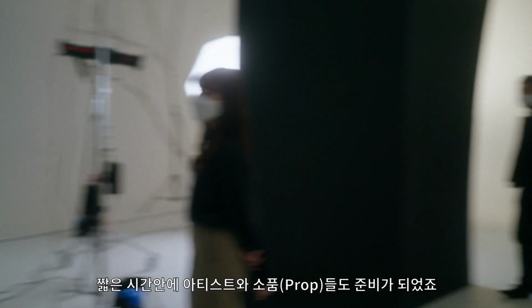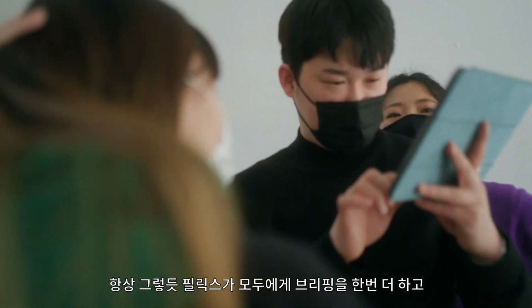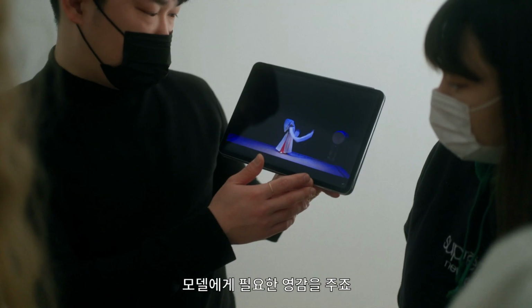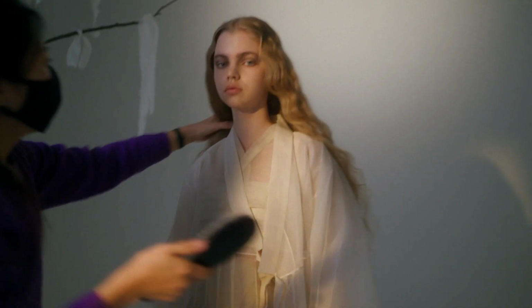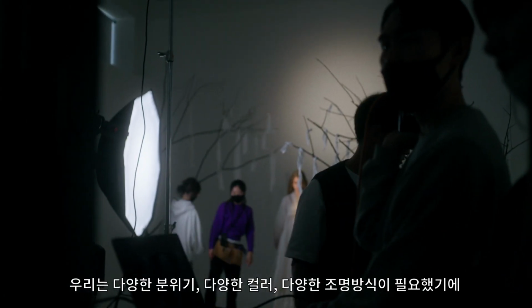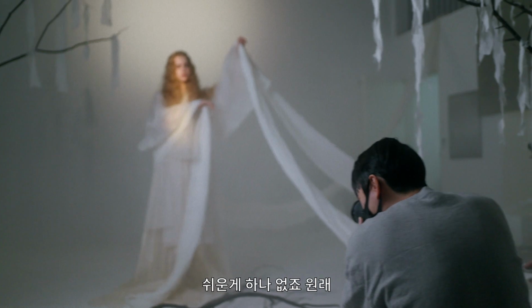Alright, let's do this. We are all ready. Props and artists also prepared well in a short time. Felix gives everyone a briefing once more, as always. Let the model empathize. Because we needed various atmospheres, various colors, and various shapes of lighting, it will be not easy. Nothing is easy actually.